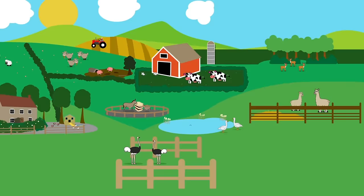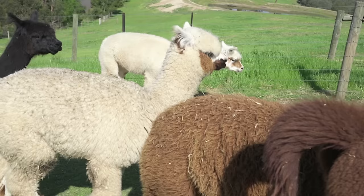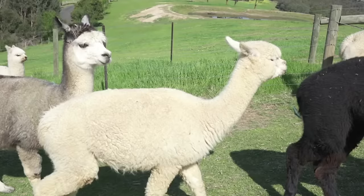Hello, fluffy alpaca. One, two, three, four, five, six, seven, eight, nine, ten, eleven, twelve, thirteen, fourteen, fifteen, sixteen, seventeen, eighteen alpacas.